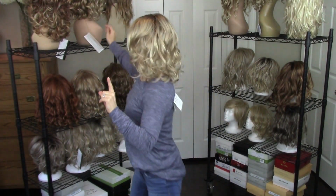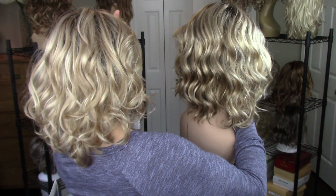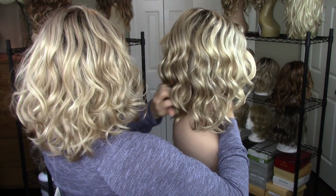So Kendall, I absolutely love this little style. Specs on Kendall, about a 7-inch bang, and overall about 14 to 15 inches. It features this really pretty wave pattern, not quite curl, just a wave. So going back to the Julianne's even looser of a wave than Kendall. Kendall's a little bouncier. Those curls are lifted a little bit more into their curl pattern. So Kendall is going to be a little curlier than Julianne.